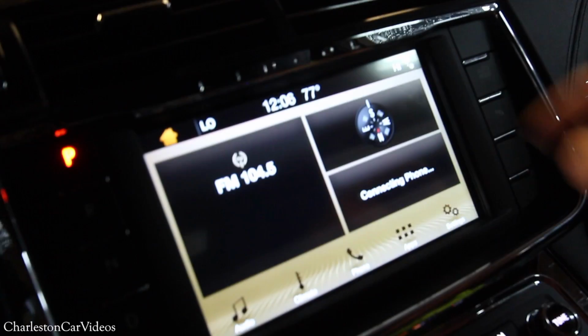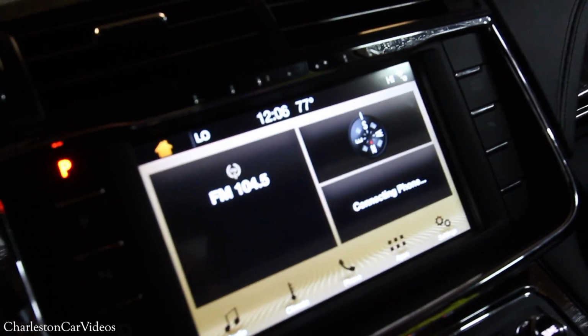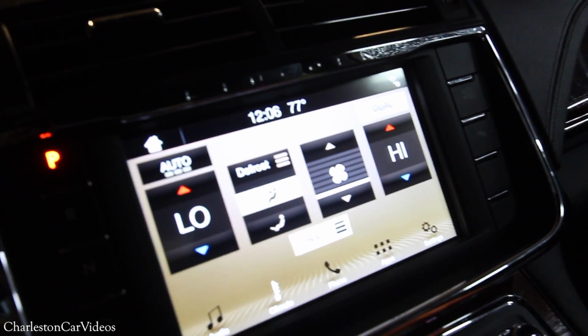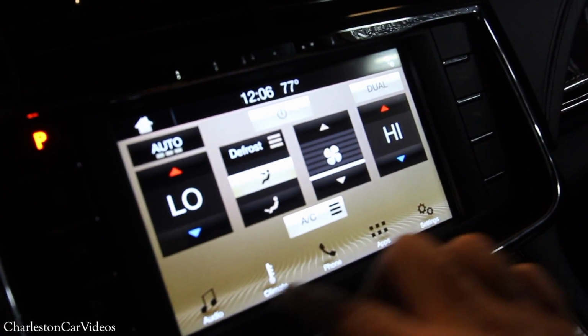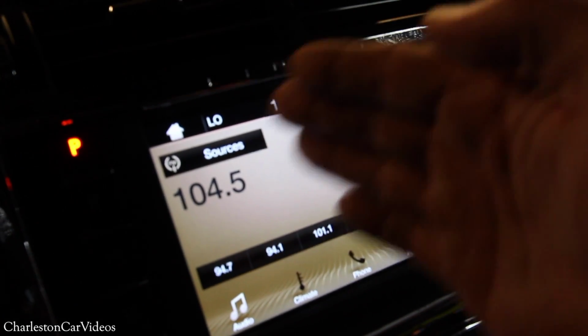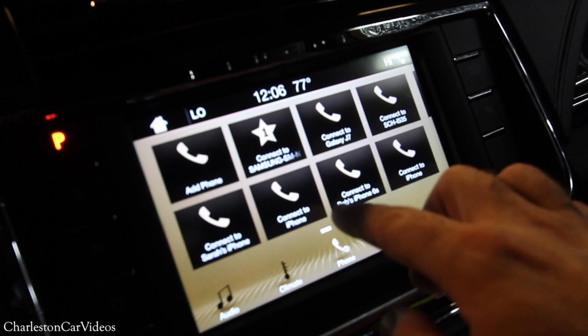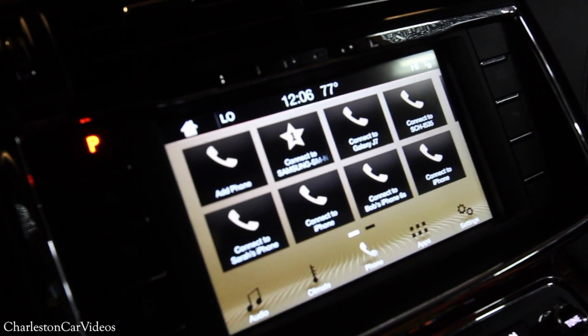Radio, compass, connecting a phone, right? Pretty basic stuff. Climate, of course. There you go. Audio. You can run audio all through there. Phone, there you go. Connect to Bob's iPhone 6S.